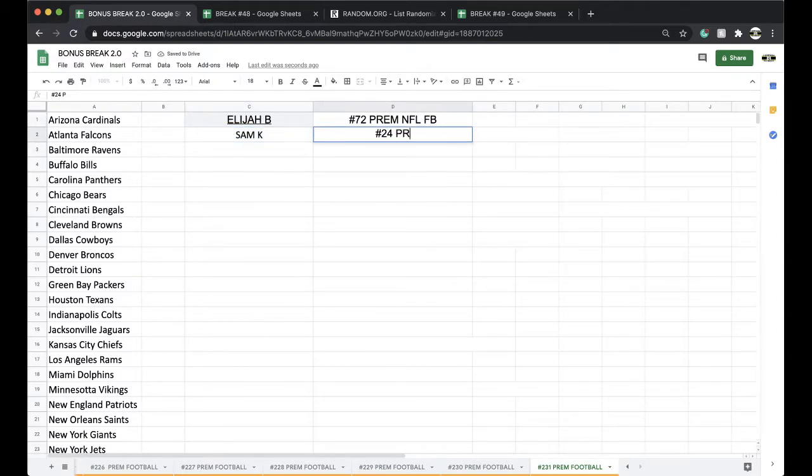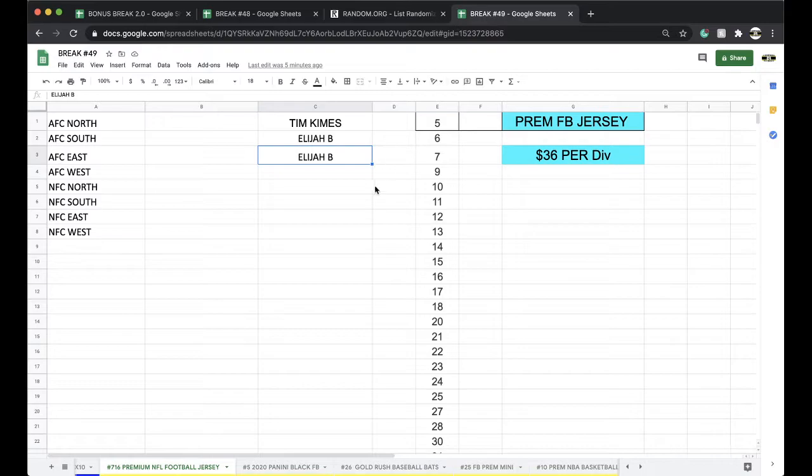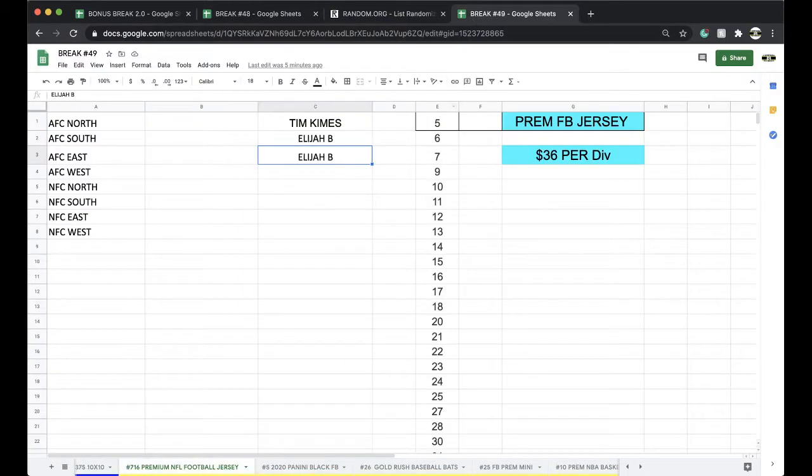Number 24, Premium Football Mini Helmet. All right. Okay. Josh, Mini Division? Okay. So, that'll do it for the Mini. Very nice there. Going to Eric.